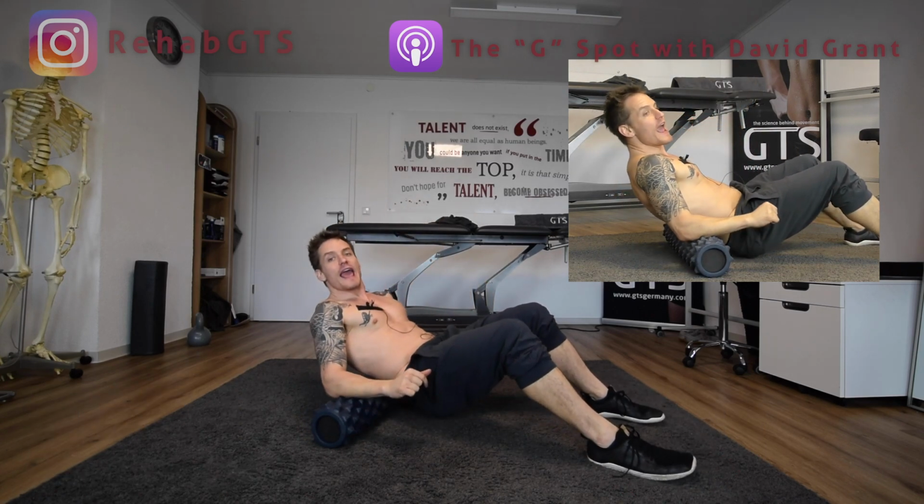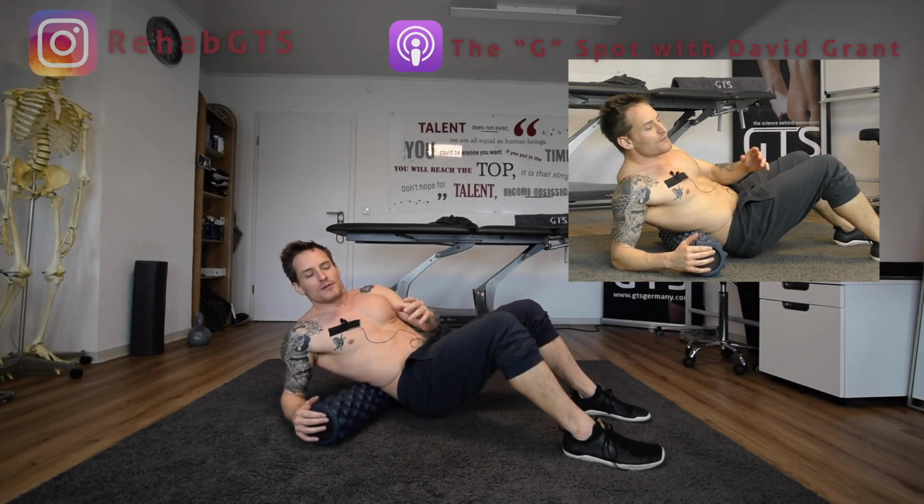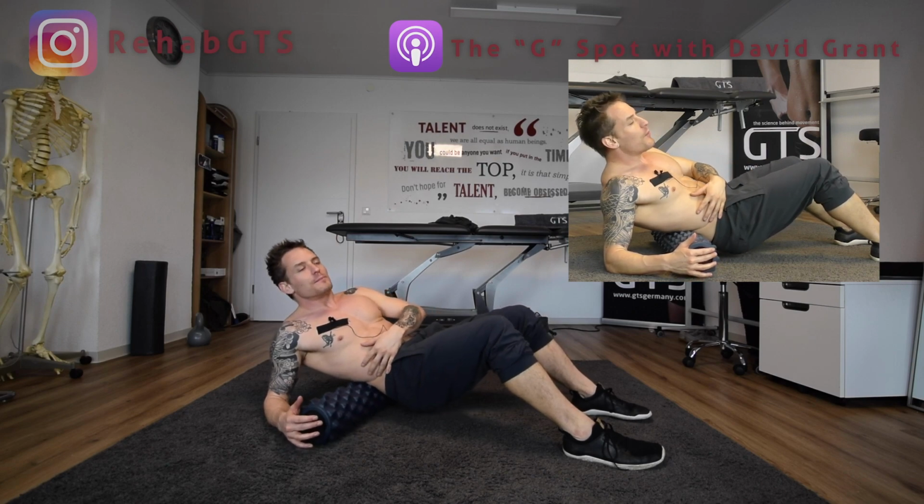What we're going to do from here is we're going to lean back. Now, if you can, you do not need to put the elbow down. However, for a lot of people, this is going to be very sensitive, and what they're going to need is some support from their body.